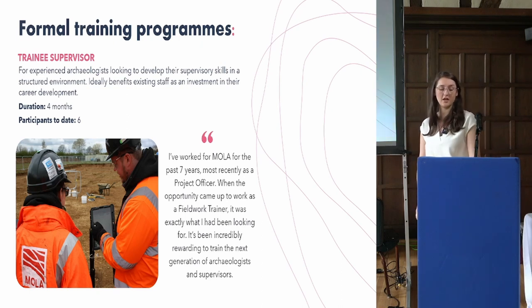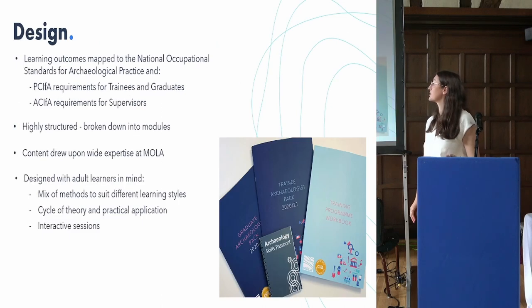So in terms of designing the programmes, once we decided we wanted to do them, we followed a series of steps. First and foremost was to look at the National Occupational Standards for Archaeological Practice, those kind of government-authored, I think, documents that set out the skills.